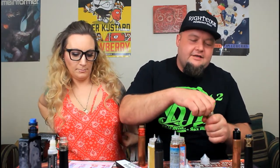So for this one, we're using the mesh RDA with a mesh coil build here on the RX Machina from Wizmech. It's not the best mech mod ever. I don't know if it's even going to work. Probably can put it on something else. Yeah, let's put it on something else. I'll put it on this one because I want to use that one when we're done.